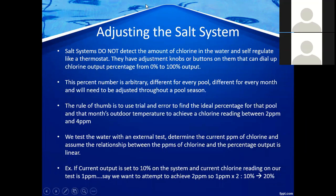So, adjusting the salt system. Okay, there is a chlorine control on the salt system. You'll need to get the water to a certain salt level, and that salt level will usually be shown on the screen of the salt system. It depends which brand you have. Some salt systems don't have anything except an LED that just says add salt, and some actually have a 4-digit parts per million number that shows on the screen.